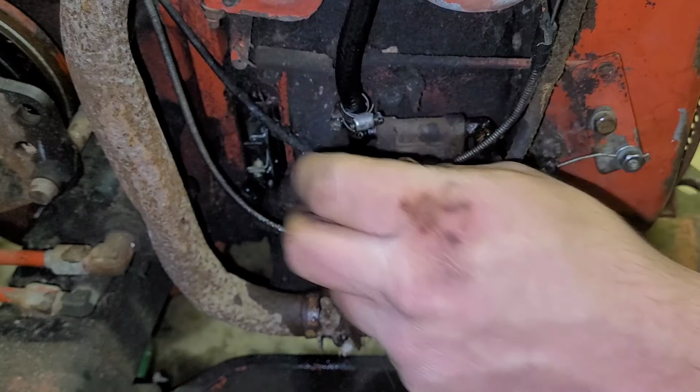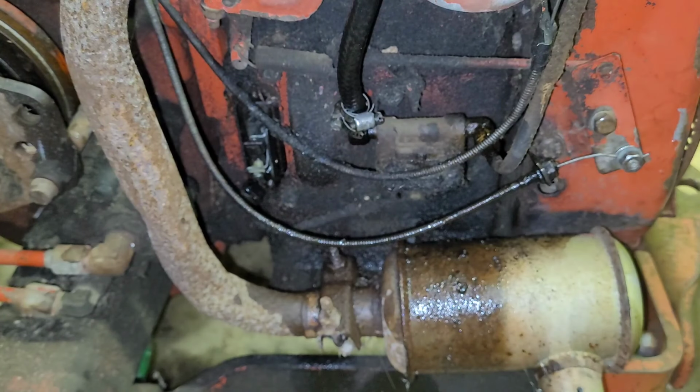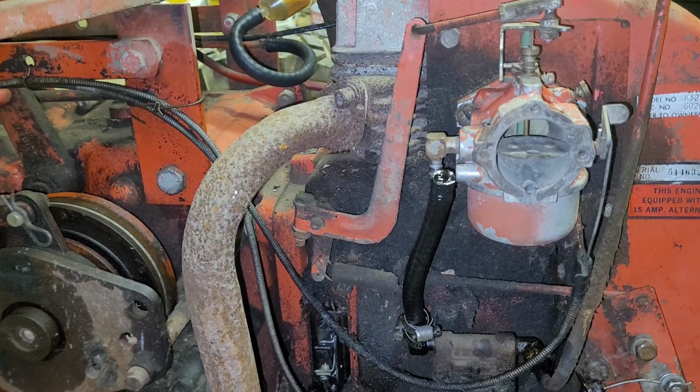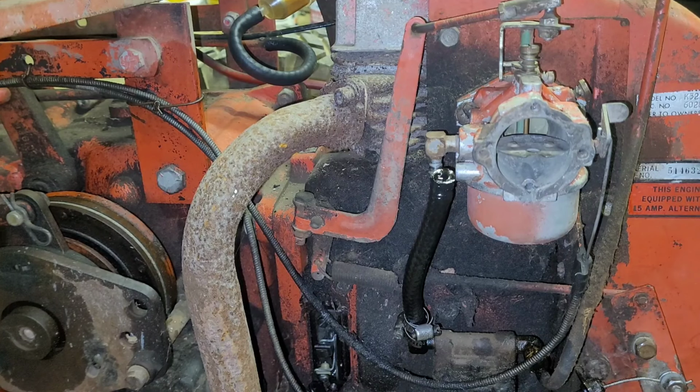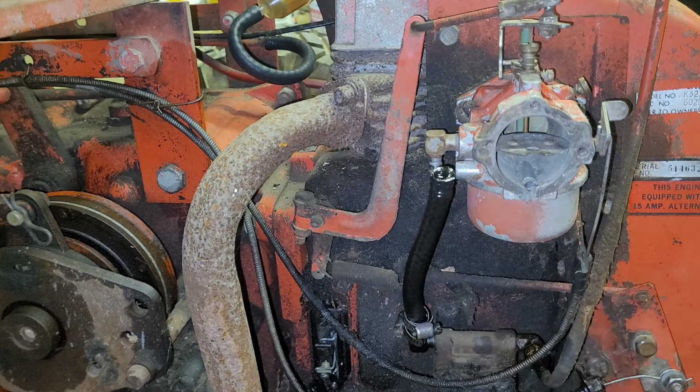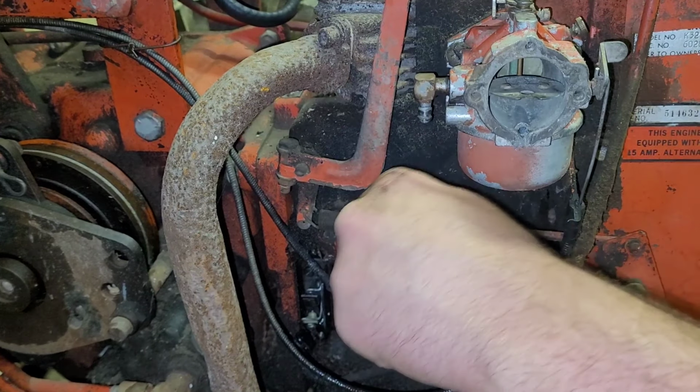Also turns out that this line leaks, but we are getting fuel up here now, so that's a plus. I'm gonna have to clean up some of this mess, because if this backfires right here, we're gonna have a problem. I'll probably just go ahead and replace this line also while I'm at it. Okay, cut me a new piece of hose.